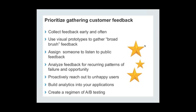If you do a really good job of this, you can begin to start to use this process to do A/B or multivariate testing where you try different things, you look at the responses, and you create a constant cycle of continuous innovation and continuous improvement.